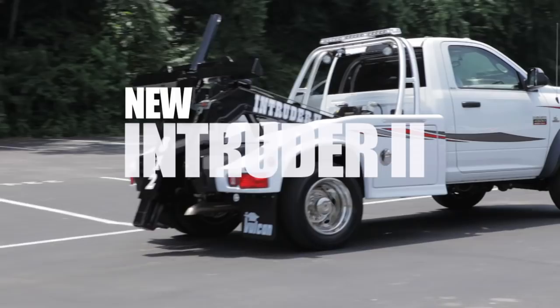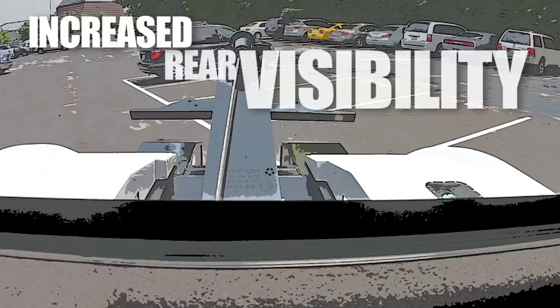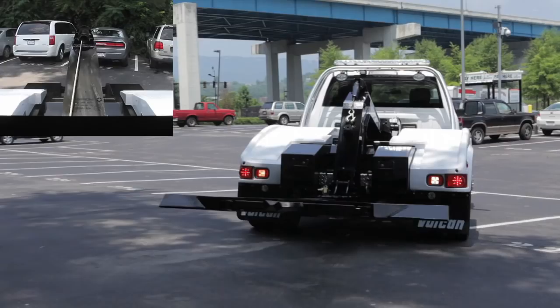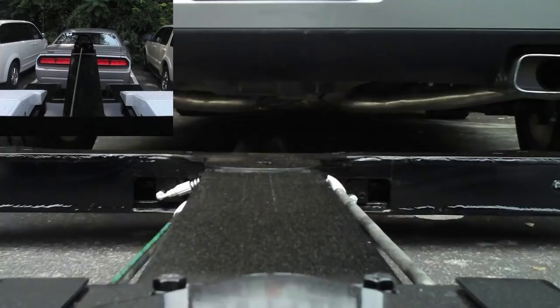The Intruder 2 features a new redesigned tailboard that improves visibility between the boom and the subframe for easier hookups, while the operator performs all of the wheel lift functions from the safety and comfort of the inside of the cab of his truck. There's even a choice of several different styles of handheld controllers to match what the operator may already be comfortable using. The hose tracking system on the Intruder 2 has been completely revamped to provide longer hose life and easier maintenance.